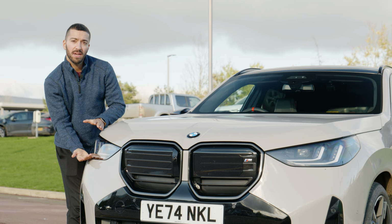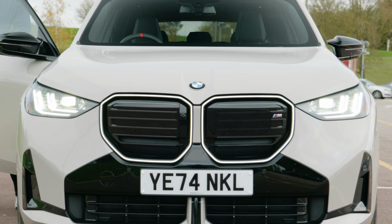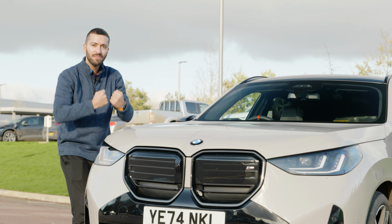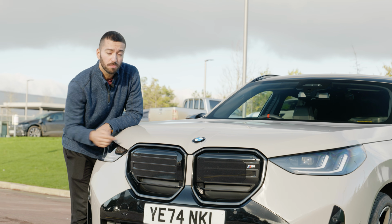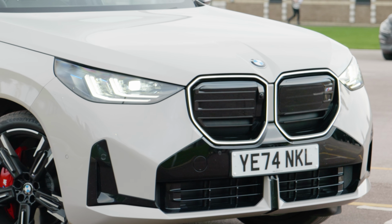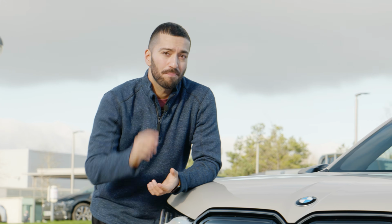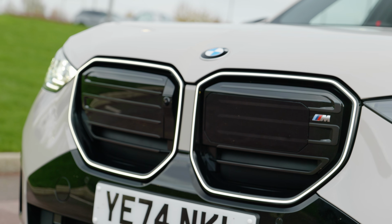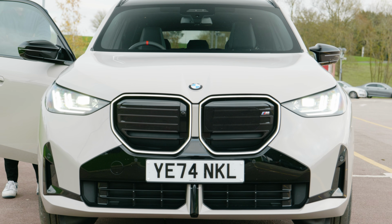Now we've got these X1-esque headlights here with these cool LED lights, and we've also got a slightly more butch bonnet. It's a lot more horizontal, so it gives the car more of an SUV stance. And yes, we are going to be talking about these grills, but dare I say it, because they're slightly less oblong and therefore less Bugs Bunny, I don't mind them so much, but they do come with this illuminated surrounds here, which, well, yeah, I'll let you decide.